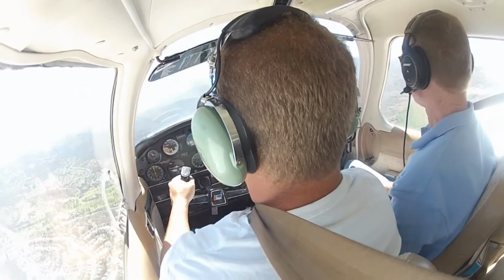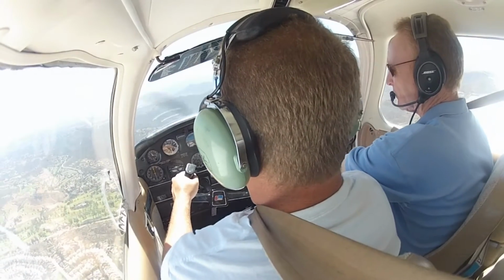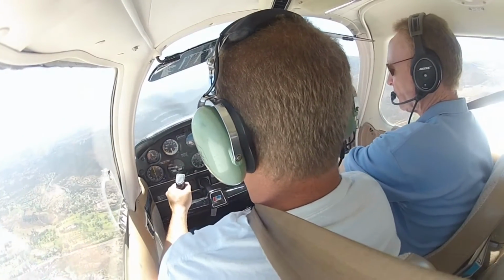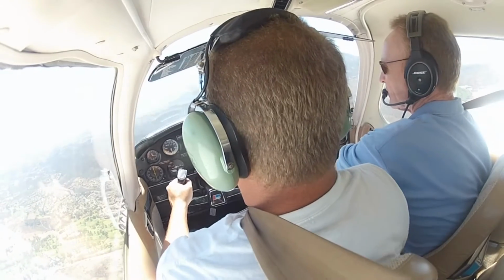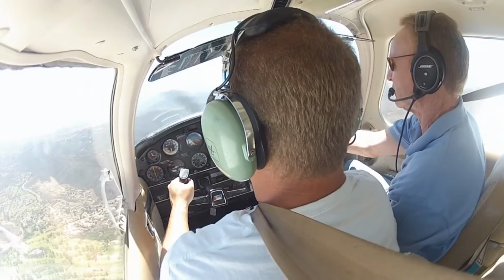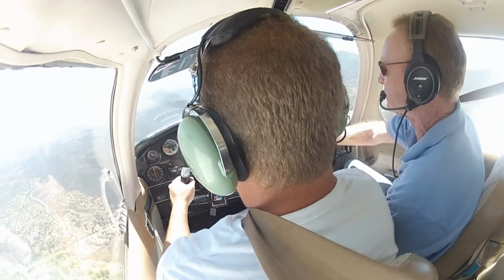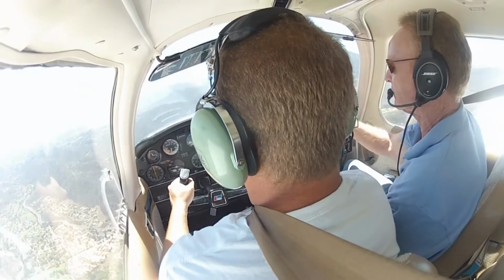Cherokee 46 Foxtrot, number 2, follow Cessna down to beam the tower, runway 27 left, clear to land. Number 2, 27 left, clear to land, 46 Foxtrot. 160 is at 3 miles. Cherokee 160, runway 27 right, clear to land. Clear to land 27 right, 160.